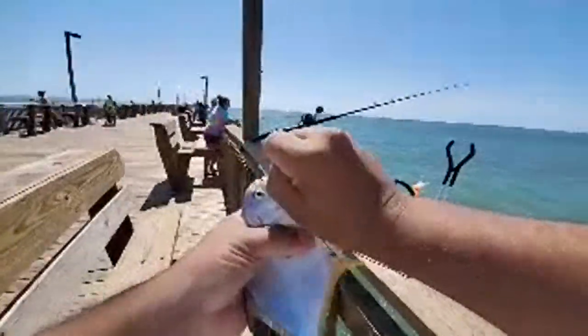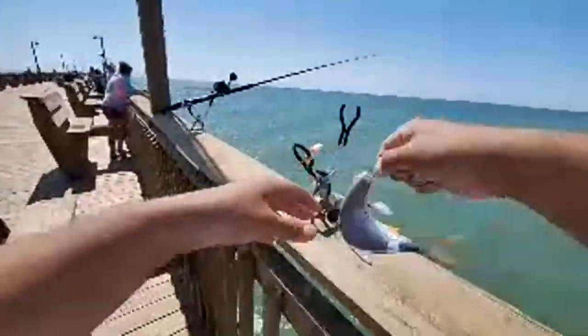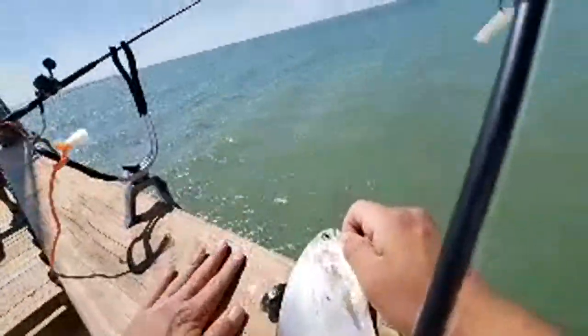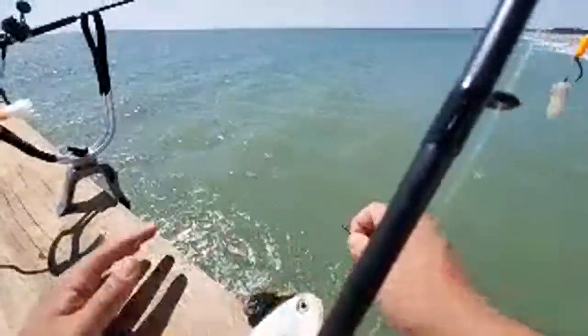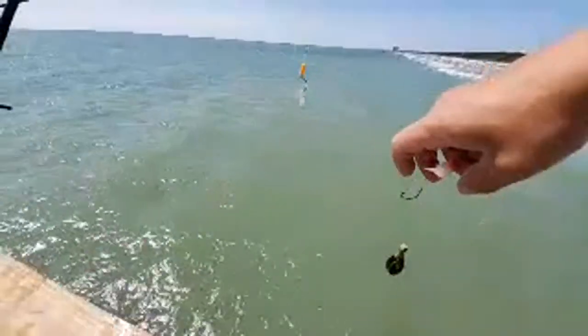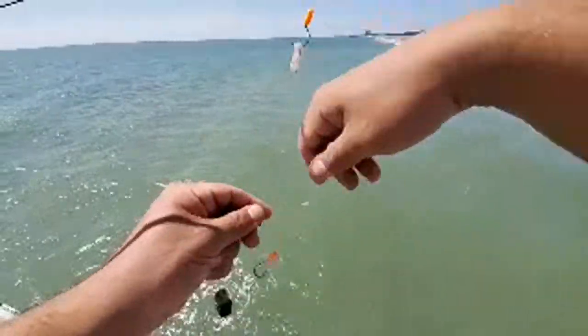Guy's small, let him grow. Told you I was gonna let you grow and you stabbed me with your fang. Let that one grow a little larger.